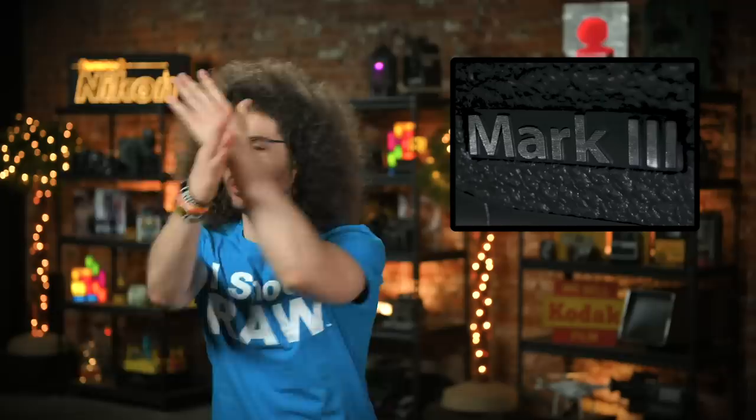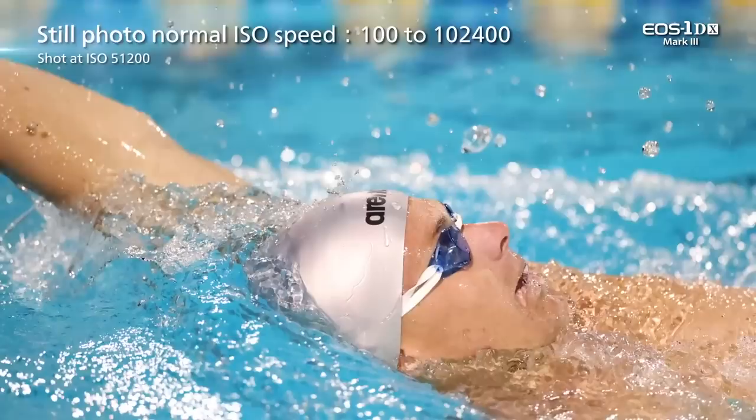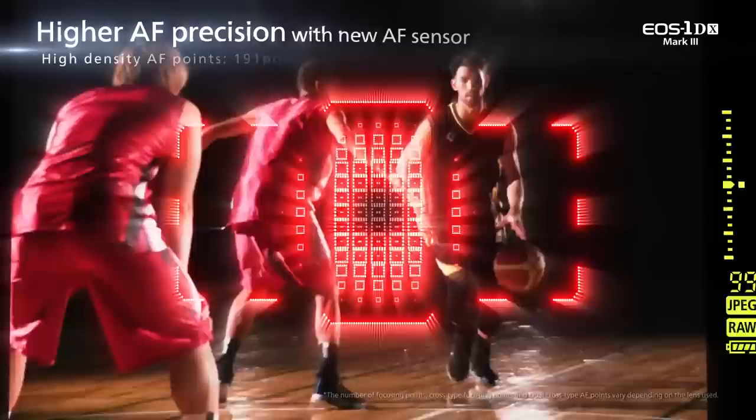The X processor is said to be 3 times faster, as well as help this camera go from an ISO of 100 to 102,400 natively, with one stop better quality, most notably in the 6400 to 12,800 range. There's an all new 191 point AF system, with 155 of those points being cross type, but still clumped securely in the middle of the frame, you know, because it's a DSLR.